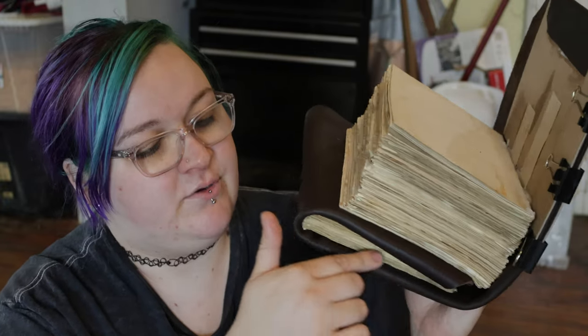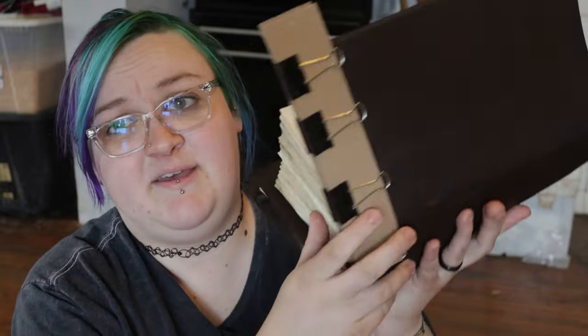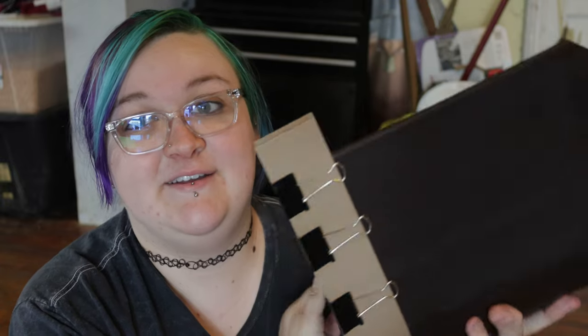I still need to glue around this edge, and I haven't even started on this edge yet. I've already trimmed around the spine to make sure that that leather folds in nice and cleanly. This is definitely one of those slow feeling parts of the book. There's nothing about bookbinding that's fast. In any case, I'm going to finish getting this wrapped up tonight, and then I'll meet you tomorrow to finish her up.